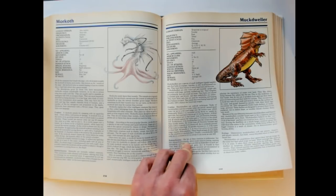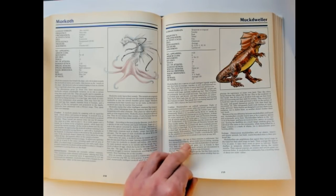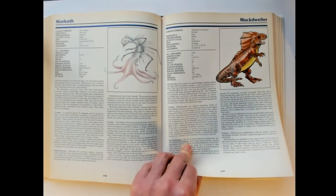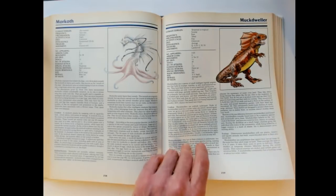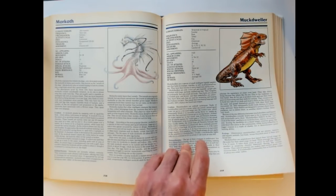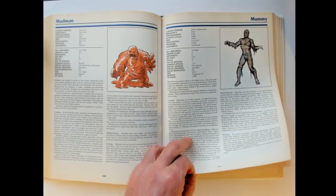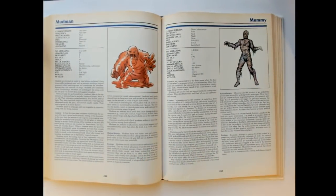What's that? A Morkith. What the heck is that? A Morkith. It's like a fish creature with tentacles and weird looking hooky bits. A mud dweller, looks a bit like a reduced size T-Rex with a fin on top. Mudmen. I don't know if anybody remembers Scooby-Doo. If you ever watched Scooby-Doo, mudmen were quite a common feature.